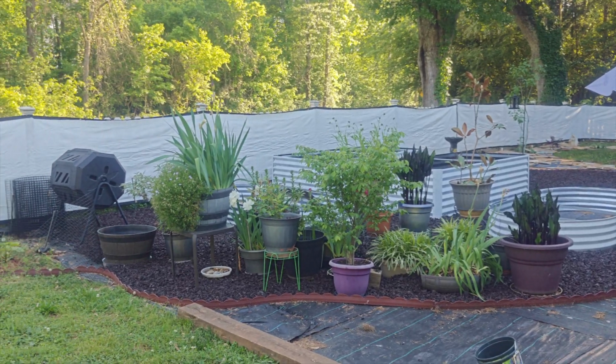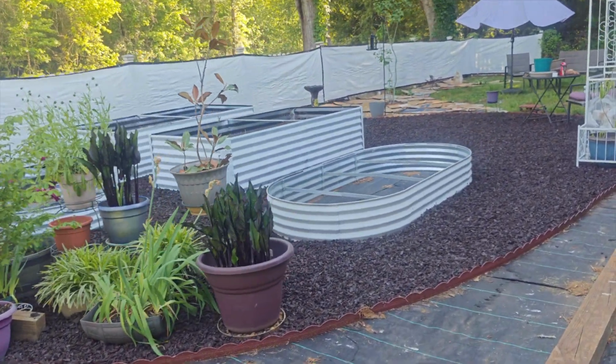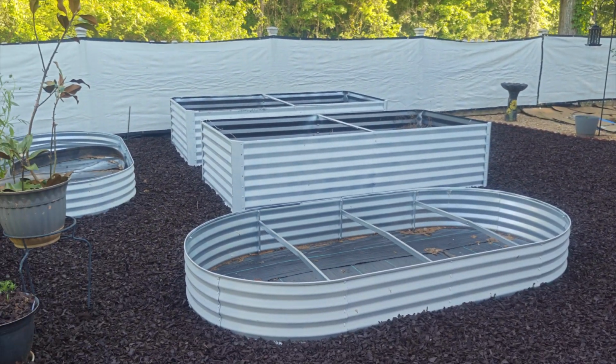Look at that. Oh my goodness. This already is starting to look more like an actual garden. I'm so excited!